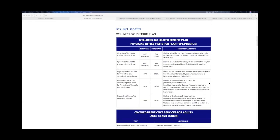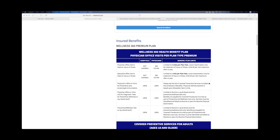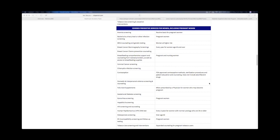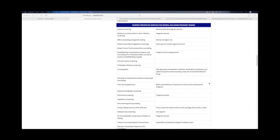Even when you talk specialist visits, when we go back up, we want to be very, very clear here, right? Physician office visit to treat injury or illness. Specialist visit to treat injury or illness. So be careful, make sure that we have the right screenings here in front of us. We explain exactly what those screenings are and what they have access to, and just be very clear with them of what the coverage actually is.